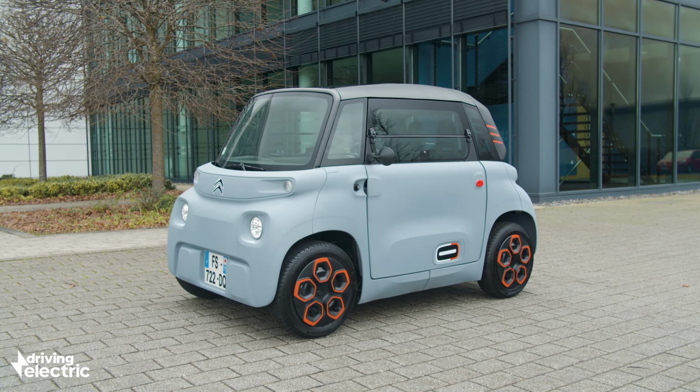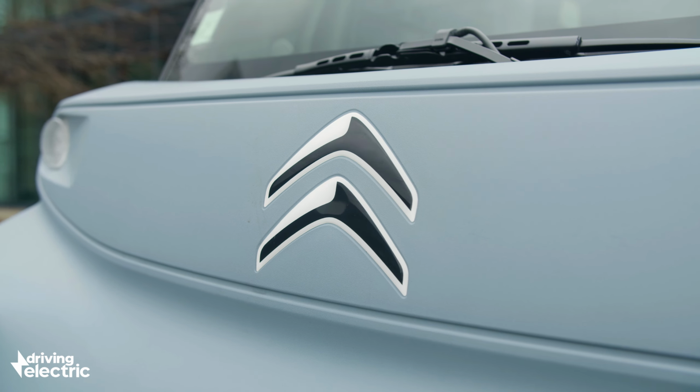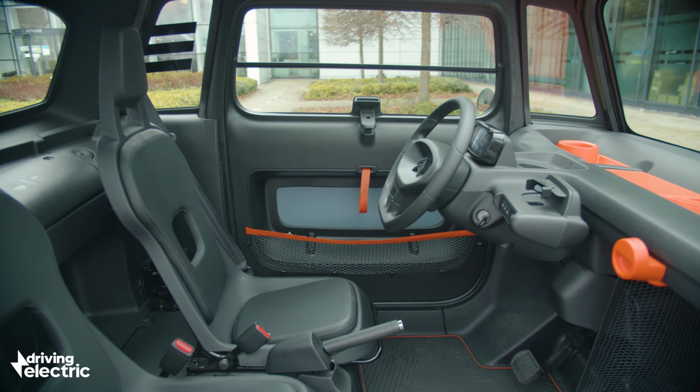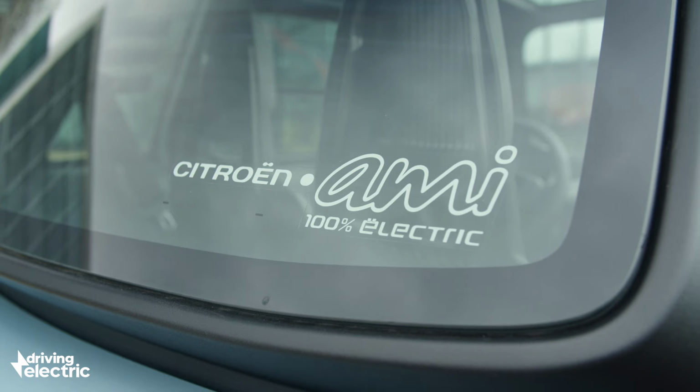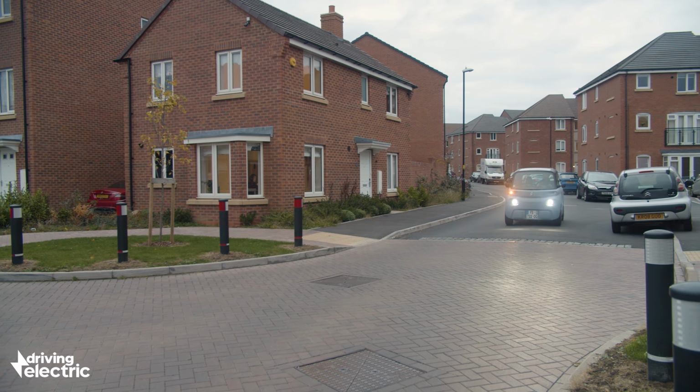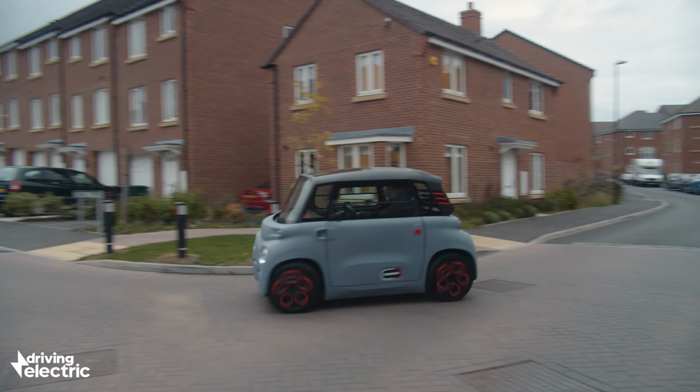When we first reviewed the standard Citroen Ami in late 2020, a two-seat, injection-moulded, completely symmetrical, pure electric quadricycle, that too hadn't been confirmed for the UK. That was then, and this is now, and the first cars will start to arrive later this year.